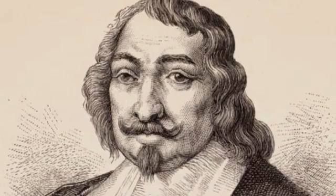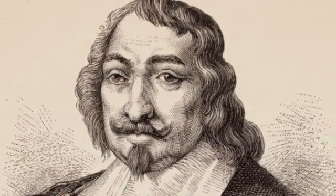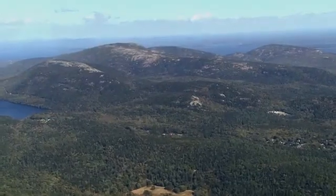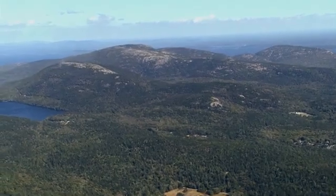It is said that Samuel de Champlain, the father of French colonization of North America, was the first to explore the region and gave Mount Desert Island its name. When you take a look at the map, Mount Desert Island, it's spelled like desert. But if you come to Maine, you don't have to spend too long here to know it's not hot and dry like a desert. However, a lot of the mountaintops are kind of barren at the summit.